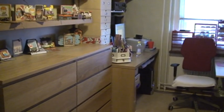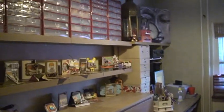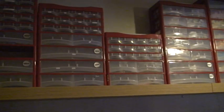So this is what it looks like, and I'm quite happy actually having a craft room of my own. Sitting here by myself, having the time I need, just relax, unwind, and yeah, be crafty.